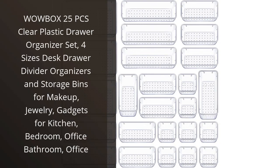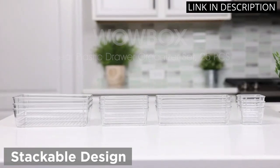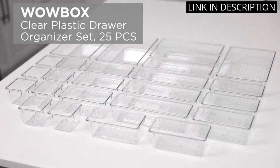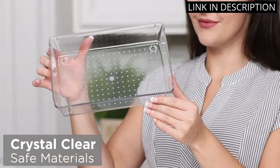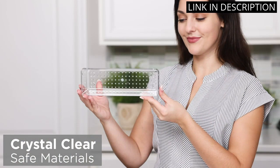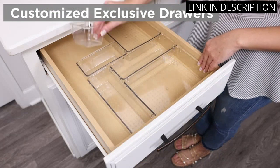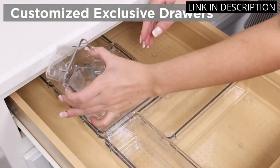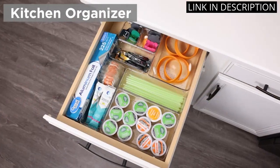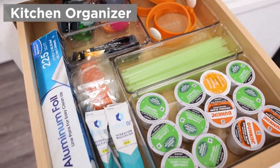I recently bought the WOWBOX 25 pieces clear plastic drawer organizer set and I'm so happy with it. The set comes with 4 sizes of drawers, which makes it very easy to organize my makeup, jewelry, and gadgets. It's also great for the kitchen, bedroom, office, and bathroom. The plastic is very durable and the drawers are stackable, so I can easily store them away when not in use. I'm really impressed with the quality of this product and would highly recommend it to anyone looking for an affordable and convenient storage solution.